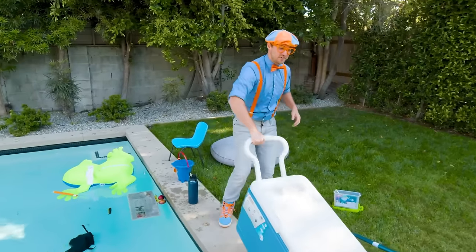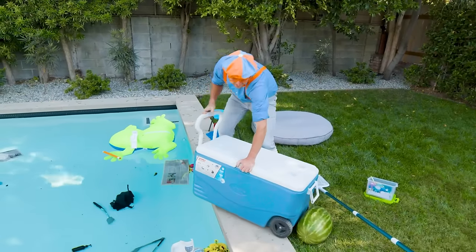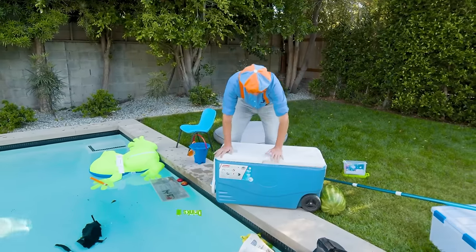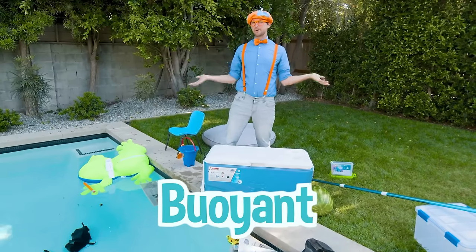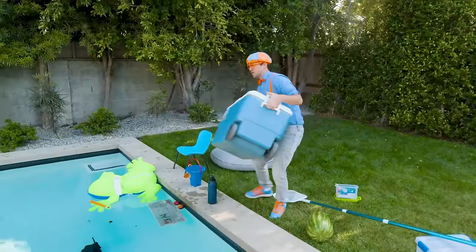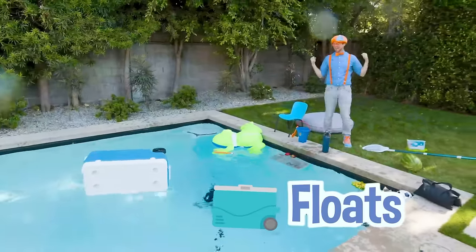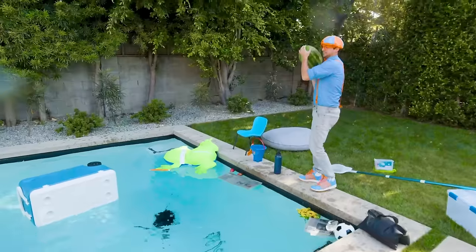Wow! Have you ever used one of these things before? This is a cooler. Yeah, you typically put a lot of ice and drinks in here. But for now, it's really empty. So that must mean it's probably really buoyant and not very dense. So I bet you know if this will sink or float. Whoa, look at it! It floats! Yeah! So that means it's less dense than water. All right, here we go.